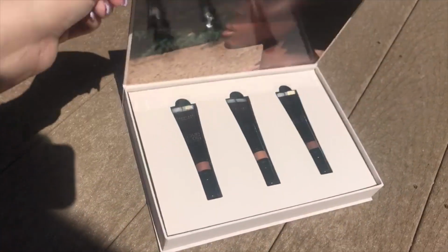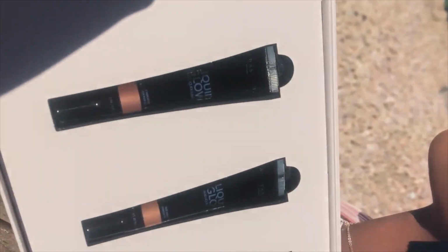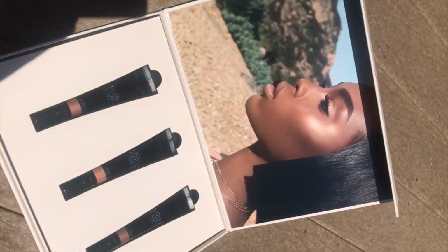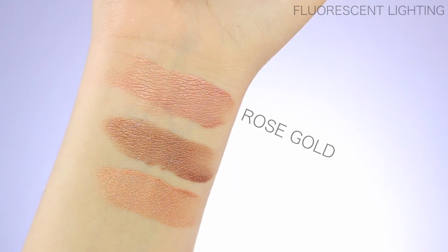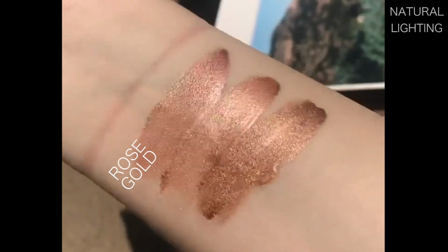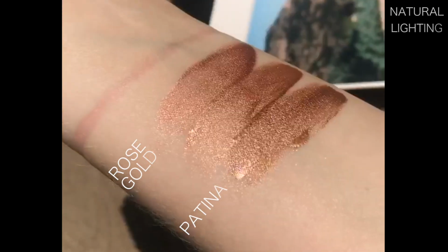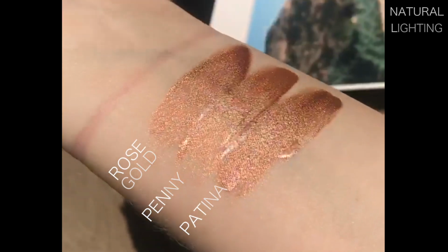If you haven't heard about the liquid glows, they're basically a liquid highlighter in the form of a little tube, so you can just squirt some out, put it on your body, on your face, wherever you want some extra glow. They came out with some deeper shades, which is awesome to complement deeper skin tones. They came out with the shade Rose Gold, which as the name states, is more of a rose gold deeper tone. Then there's this shade Patina, which is a beautiful golden reddish shade. And then we have the shade Penny, which is more coppery and golden.